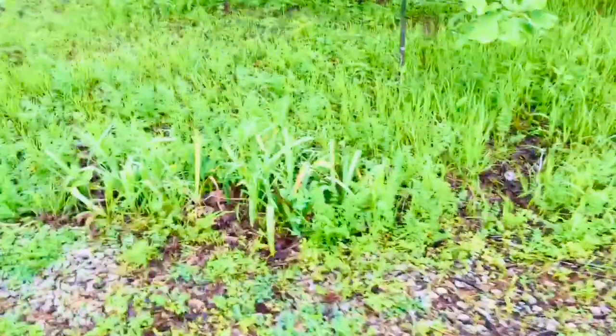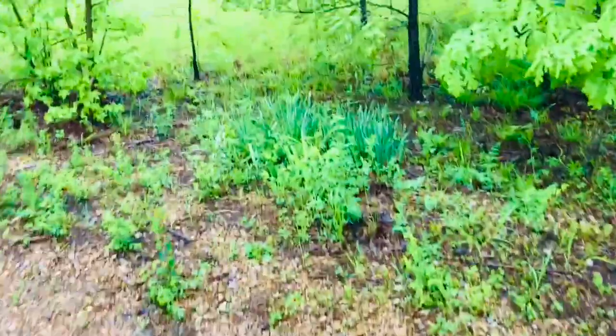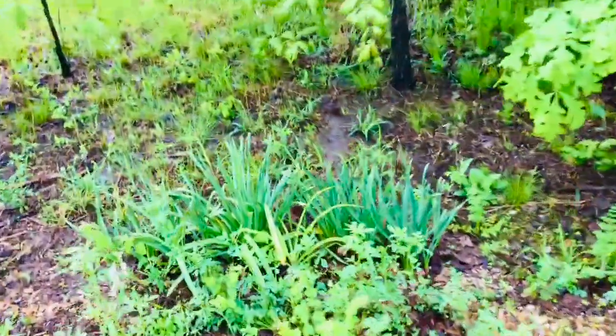Flowers we planted on the driveway. We hope they take off, because we want it to be real pretty as you drive in.